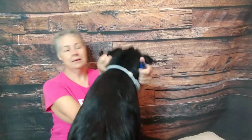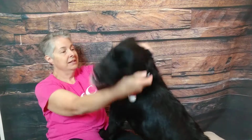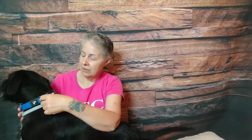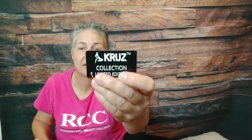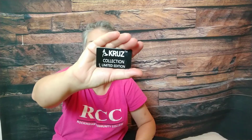I was babysitting my daughter's dog, and you've probably seen videos of Killian on my Instagram, Life with Kathy. You can see videos of him. So anyway, there's Cooper with his collar. There's Cooper with his Kruz collar. I love it. There, put my hand behind it like everybody else does. Like that helps.